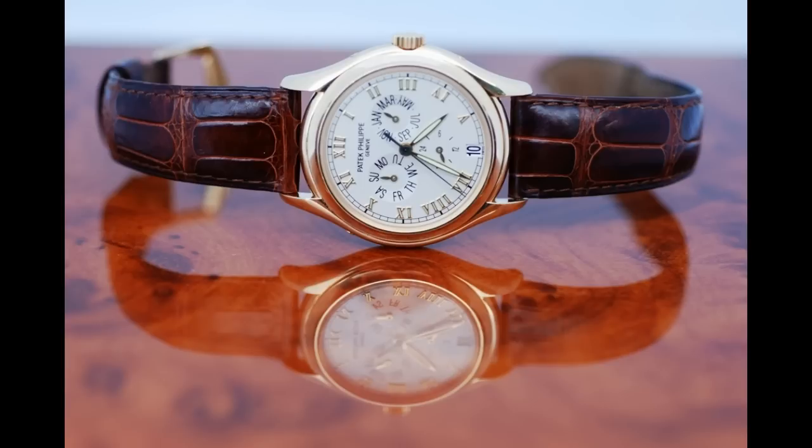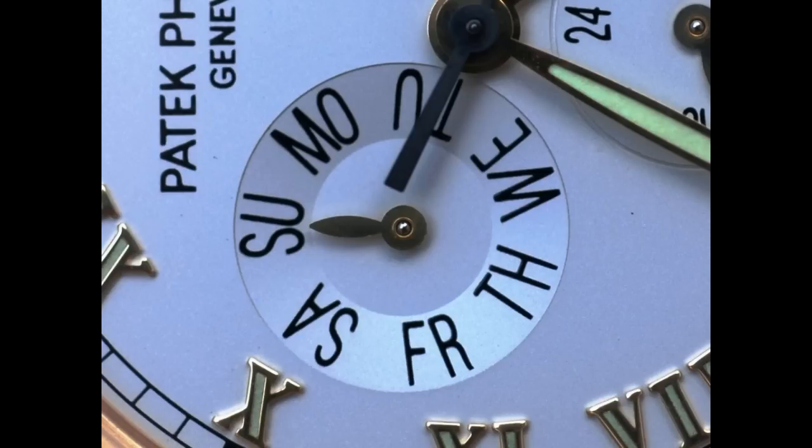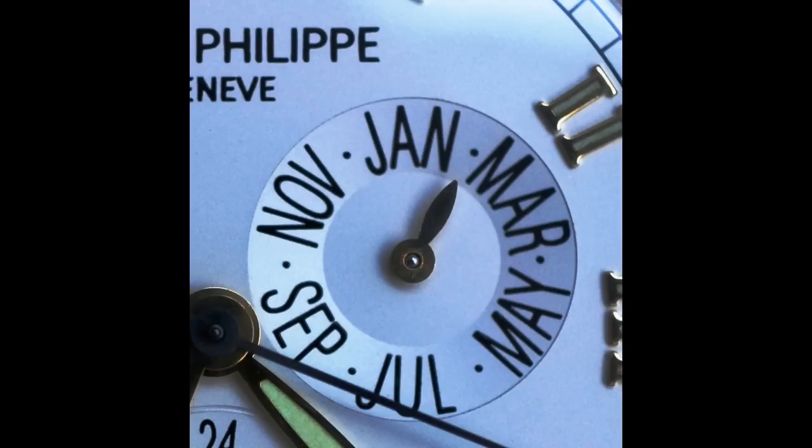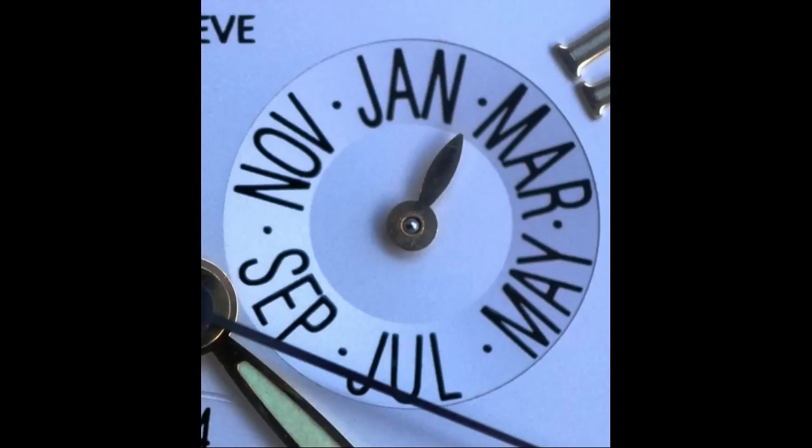Now, both of these pieces are superseded models, and there's a reason why I've chosen these two compared to any other model. Firstly, let's set the scene there. Patek Philippe, what is its forte? Its forte is the elegant, complicated dress watch. That's the genre of Patek.